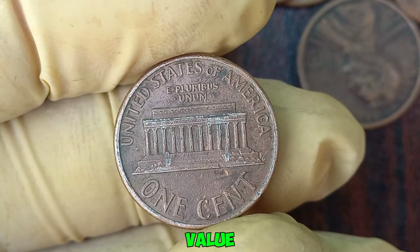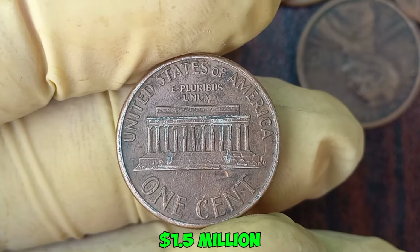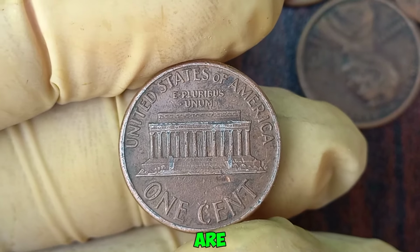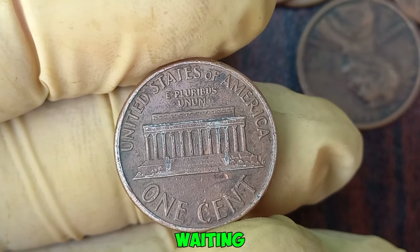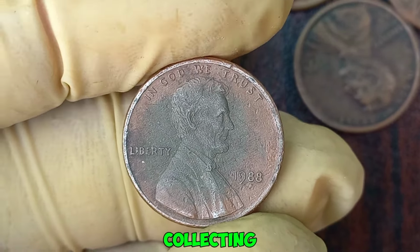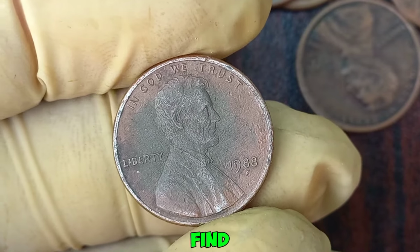This coin's value in the market is $1.5 million. In addition to the 1988 no-mint mark Lincoln penny, there are other valuable and rare coins out there waiting to be discovered. Keep exploring the world of coin collecting and you never know what treasures you might find.